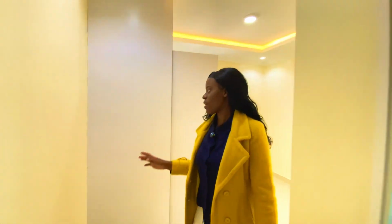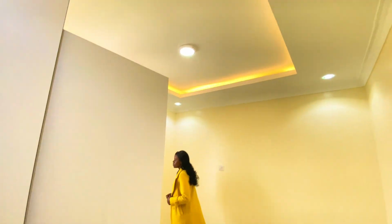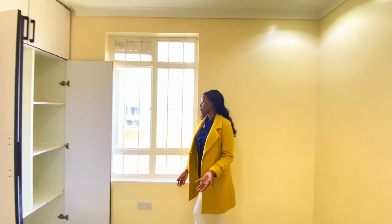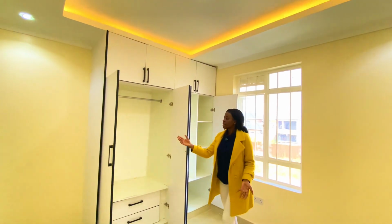And this is the rest of your bedroom. You see, it is also huge. It can fit a 6x6 bed, and you still have enough space to walk around. This is how the wardrobes look like. They are well done.